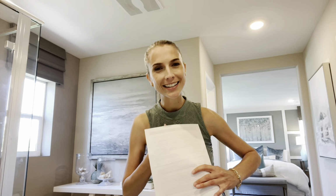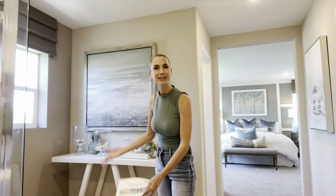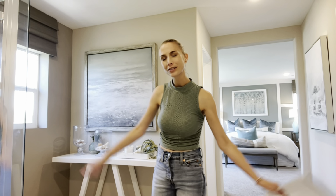You do have bathtubs in your other bathrooms. Some people are opposed to bath taking. Some people love bath taking. Personally, I love taking baths. So I don't know if I would necessarily go with this builder because they don't give you that option for a bathtub. So it's just something to consider.